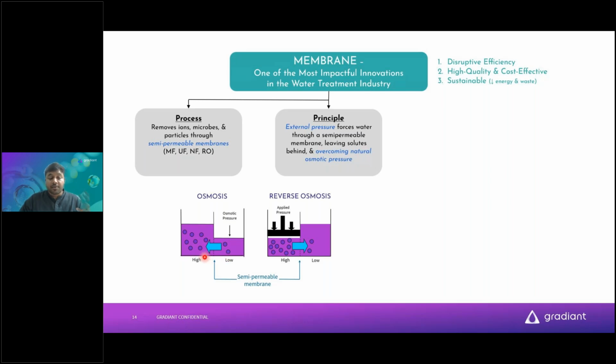So naturally what happens is the solvent that has low solute concentration tries to move towards the region of a higher salt concentration. That is natural osmosis, and the pressure the solvent exerts is osmotic pressure. So reverse osmosis works by reversing this natural cycle, by exerting an additional pressure to squeeze the water component out. So reverse osmosis works by applying additional pressure, squeezing the solvent through the semi-permeable membrane, leaving the solute behind and only getting the solvent out of it.